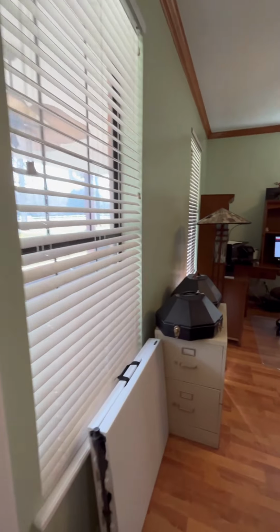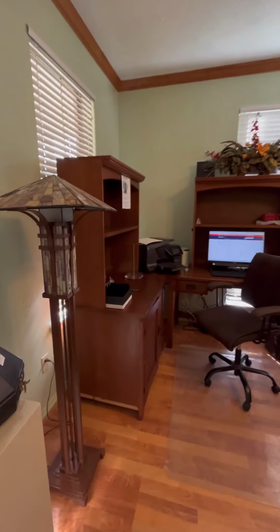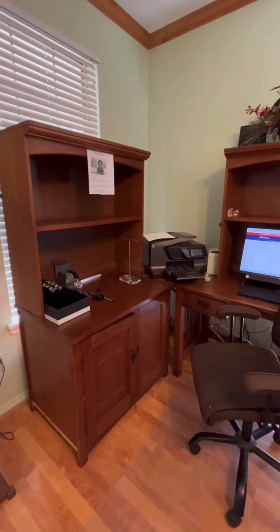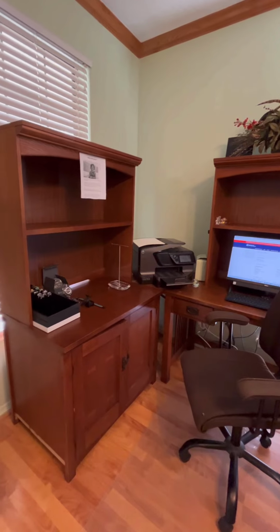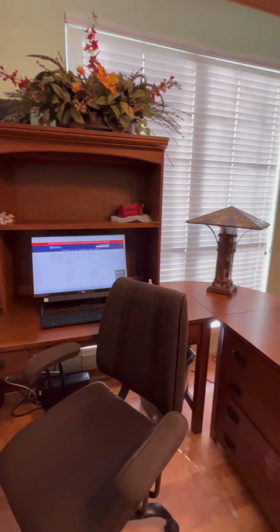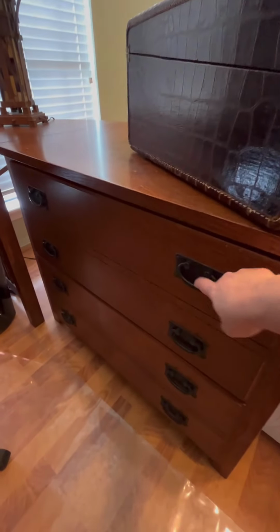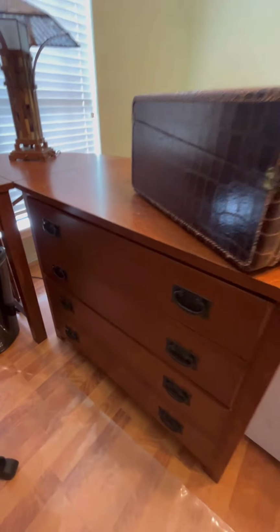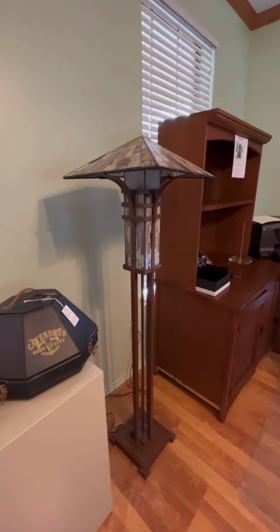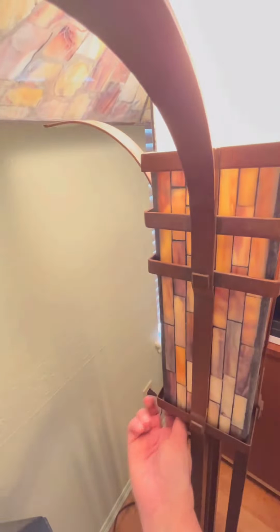As we come in the office, you'll immediately see this nice desk. This is a three-piece. It can be taken apart so you can put things in other areas. You have a bookcase, the desk, and then the filing cabinet. Really nice sturdy wood. That's the filing drawers. Okay, we also have these really cool lamps. Let me turn one on for you here.